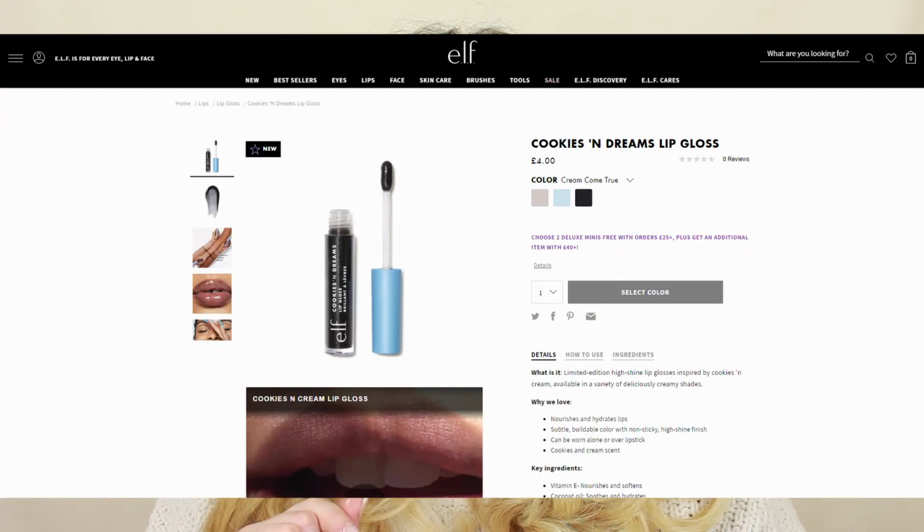Then next is the Cookies and Dream lip glosses, which are £4 each and come in 3 shades. I went for 2 shades again because one of them was a black, and on my, you know, pasty skin, a black gloss seemed a little bit dangerous, especially if it's not like a really opaque formula. I just feel like it's just gonna make me look quite grey.